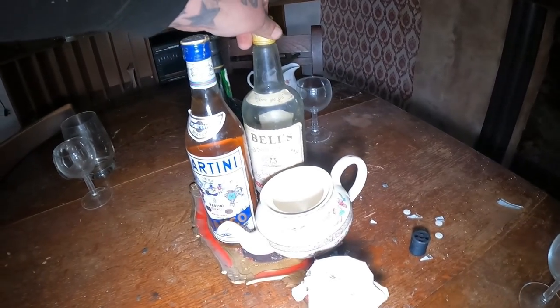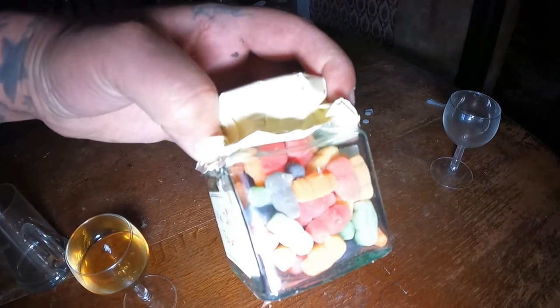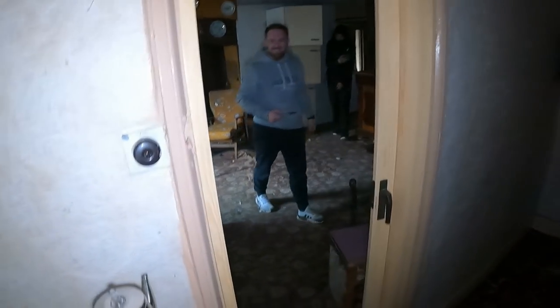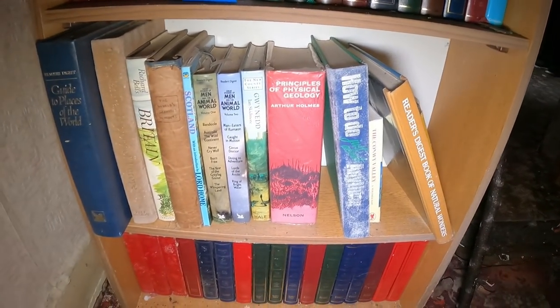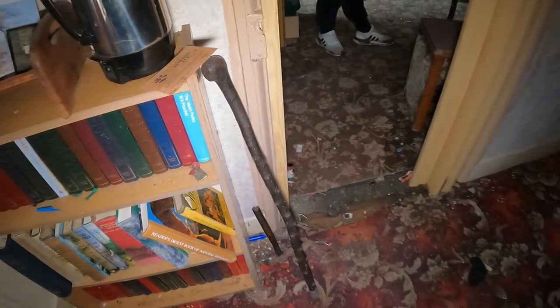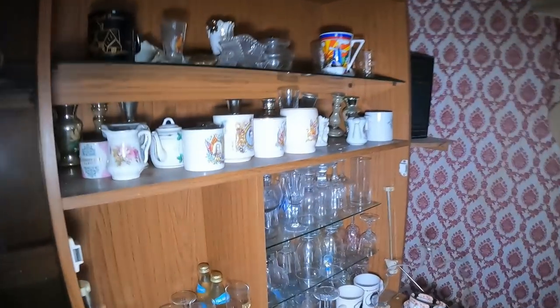Bell's whiskey. That's what that is. Martinis. Mini jelly babies. You seen them? I'm not eating one of them. All his books and Reader's Digest. Maybe I'll complete the series. His walker's there. Hey, look, he's got a little hammer next to the front door. It's in case you come in. You've been waiting for us. Look at all this though.